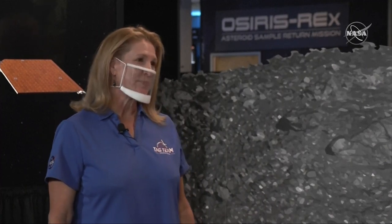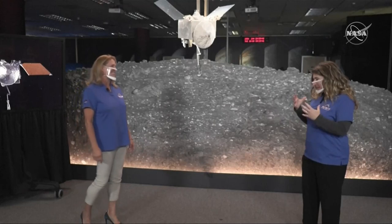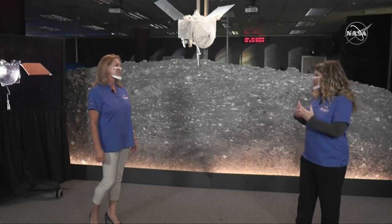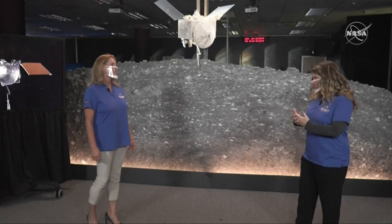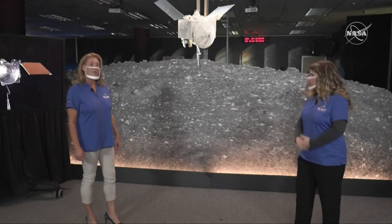So it seems with all these missions coming up, we're sort of in a golden age of asteroid exploration. But then there's this other aspect of the OSIRIS-REx mission, which is the sample return. And it turns out that we're also beginning this golden age of sample return, and not just to asteroids. You're absolutely right. We're really excited about all of these samples because they're so precious, and there's so much science we can do with them.